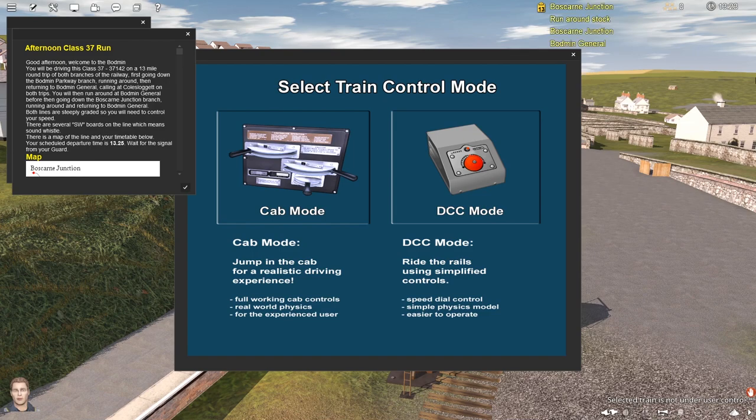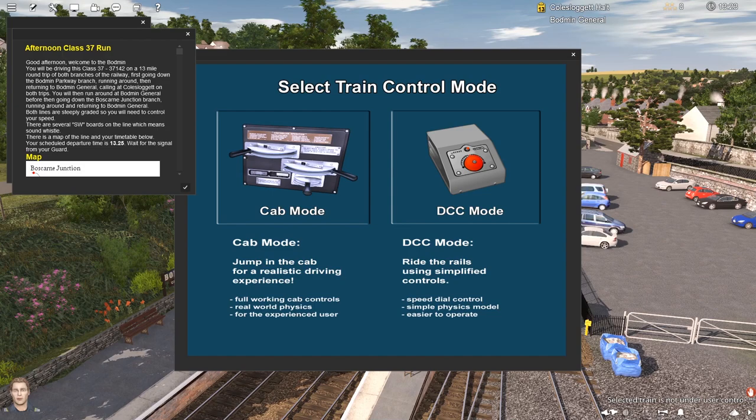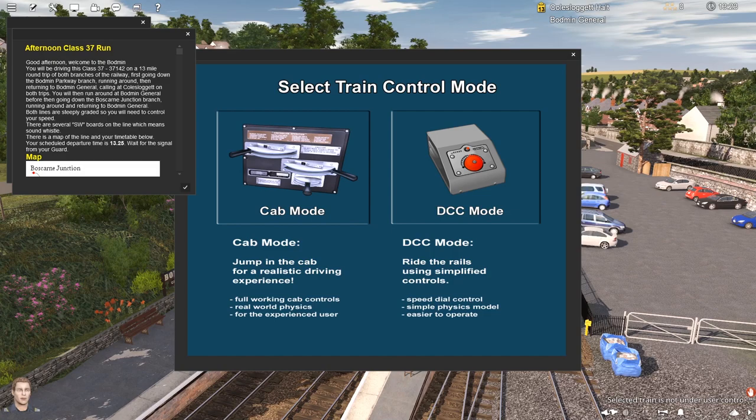Okay, so afternoon Class 37 run. Good afternoon and welcome to the Bodmin and Wenford Railway. You'll be driving this Class 37142 on a 13-mile round trip of both branches of the railway. First going down to the Bodmin Parkway branch, running around, then returning to Bodmin General, calling at Coles Lodget on both trips. You will then run round at Bodmin General before then going down to Boscawen Junction branch, running around and returning to Bodmin General.